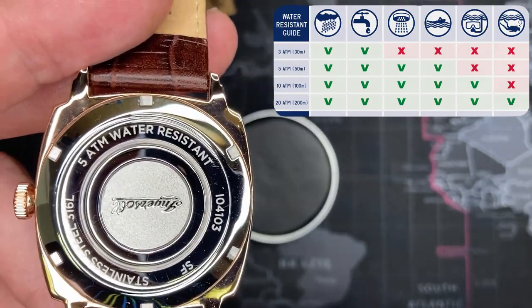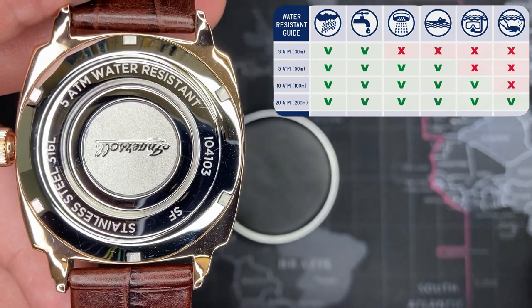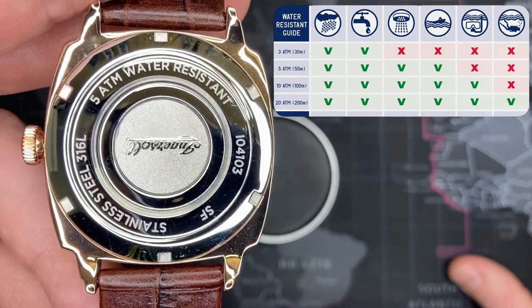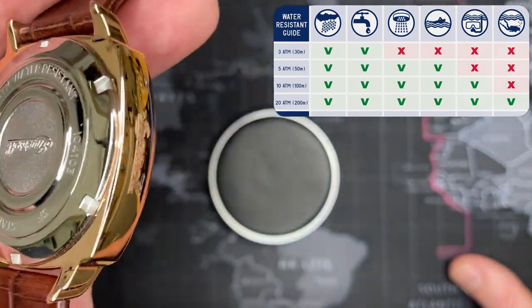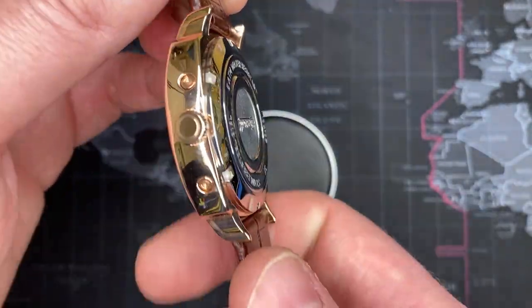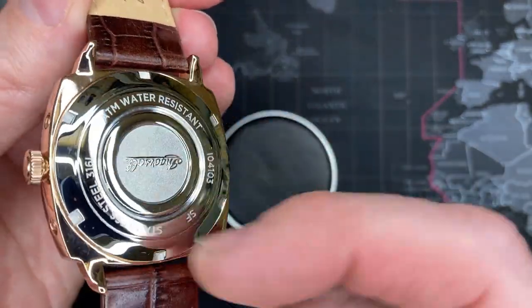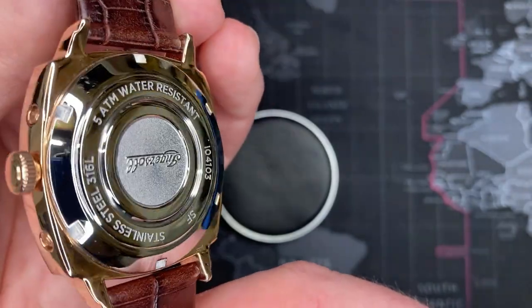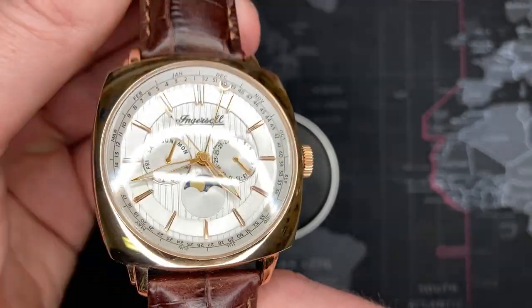And of course, I'll put the chart up there, and you can see that's basic swimming. That is splash resistance, you know, shower, sink, all that stuff. And it's quite good. I mean, I opened this up and I'm not selling this by any means. But I greased all the seals, including the ones for there as well. Good, solid construction. You would have seen the pictures on it when I was doing the movement video. But man, I'm really pleased with this watch.